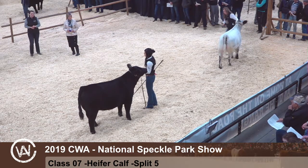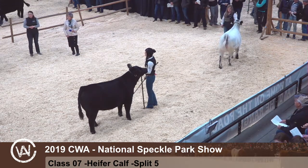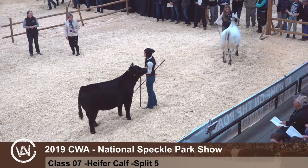A heifer I really, really liked. And when I start comparing her to the one in front of her, I would like to soften her up from the navel back if I could. Very nice heifer.